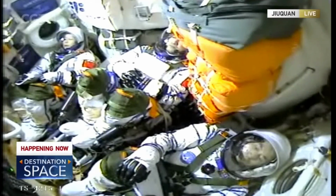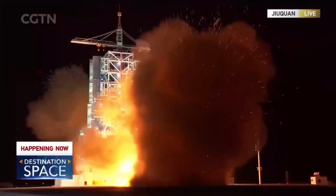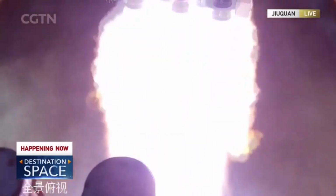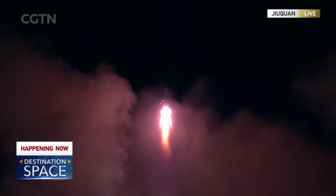Ignition. There we go. You see some white boards falling off. Is that considered normal? Yes, that's the thermal protection that keeps the temperature down. Shield, right? Yeah, power is clear.